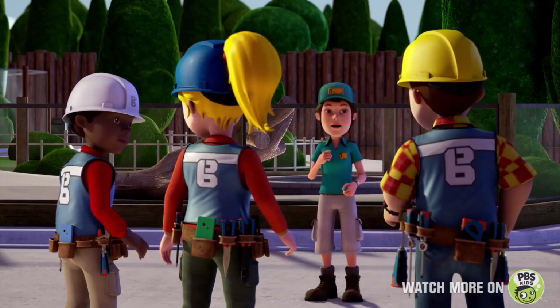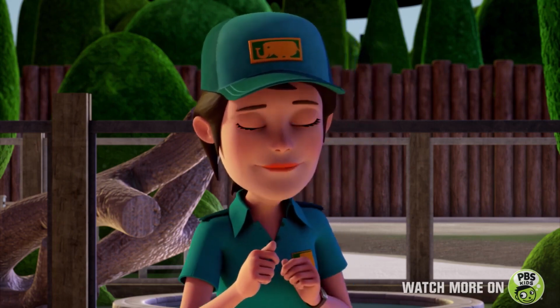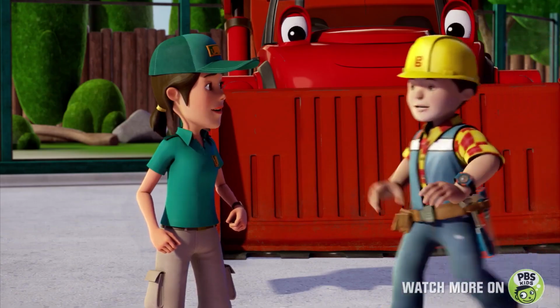Oh, Bob, there you are. I need you to finish building the bear enclosure. The new bear is arriving next week. Don't worry, Jenny. We'll have it finished long before then.